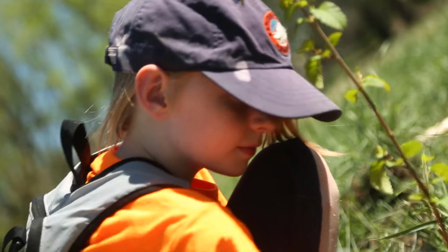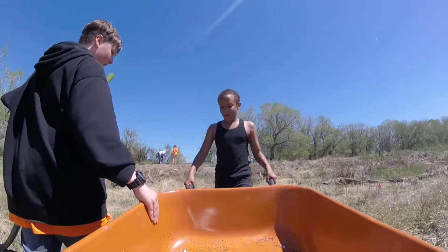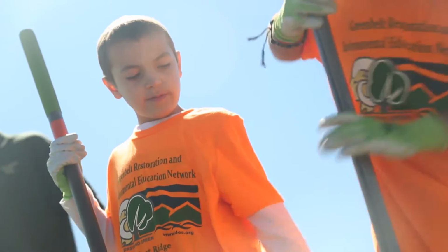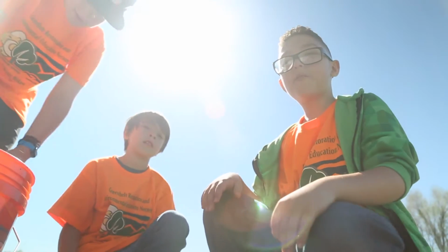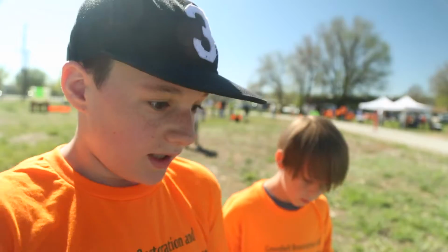Kids have been great. The smiles on their faces, they're working really hard, but they're having a really good time doing it, which is so nice to see. These kids don't have the opportunity to get out of the classroom all that often, and they're really taking full advantage of it today. My favorite part of this is definitely being with my friends. It's pretty cool because you get to help the environment by planting a tree, and that's fun.